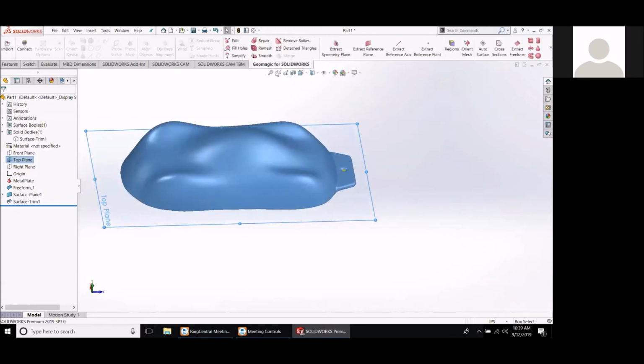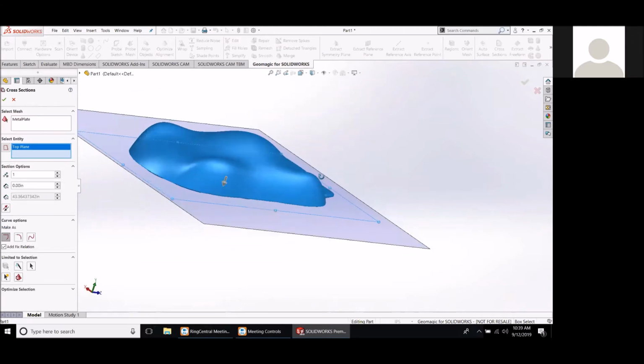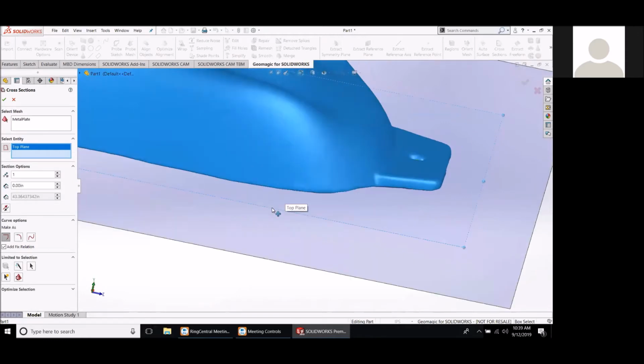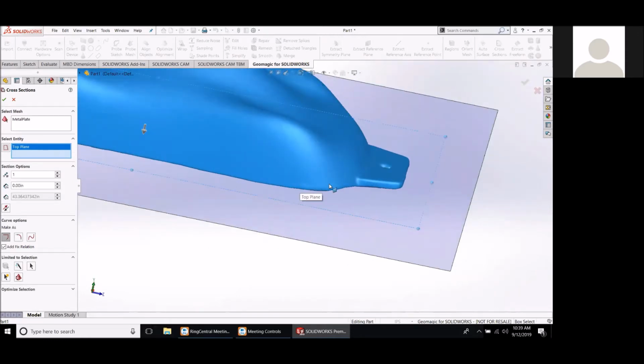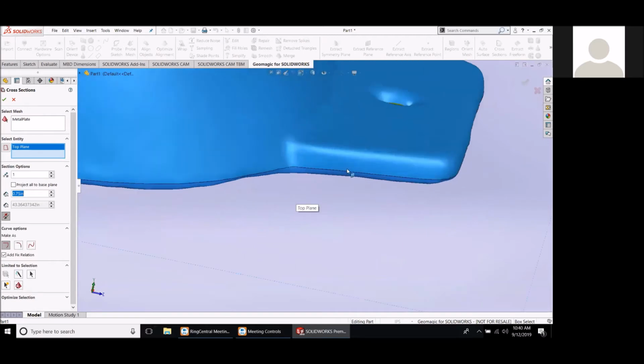I'm going to go back into Geomagic for SolidWorks. And this time I'm going to tell it to take a cross section off of this base plane. So I'm going to zoom in here, and what we're going to see is when we push this up into the mesh, it's going to give us a reference line anywhere that the plane is intersecting the mesh. Tell it to go this way, and I'm just going to type in 0.75. So here, if I zoom in, you can see the intersection line along the mesh.